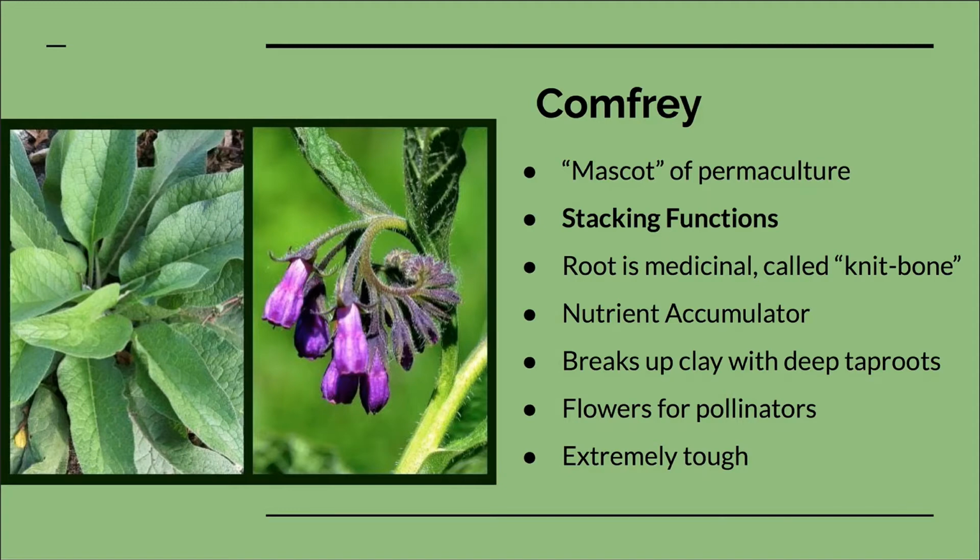It also helps to break up the clay. In Virginia, we have really compact clay. We have to walk in the beds a lot to reach the plants, and that compresses it. Comfrey just kind of tills the soil and helps to break it up. It also has beautiful flowers that make a nice little spiral, and the bees and pollinators are all over the comfrey. It flowers all summer, and it's extremely tough. You can never get rid of comfrey.